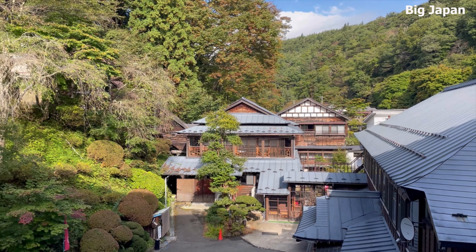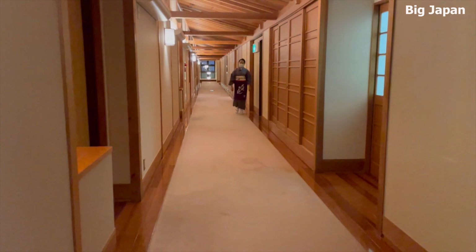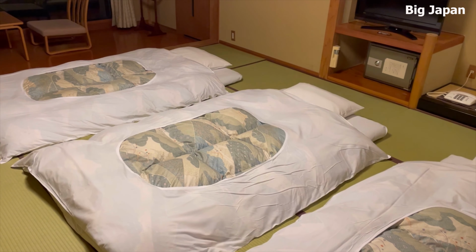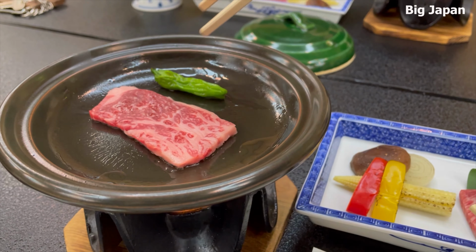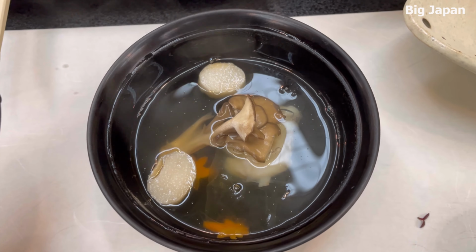A traditional Japanese hotel is called a ryokan in Japan. A ryokan is a place where you can stay the same as a hotel, but it is a traditional Japanese accommodation with mainly Japanese-style rooms. The meals served in ryokans are often made from traditional local dishes and seasonal ingredients, so it is an opportunity to experience the culture.